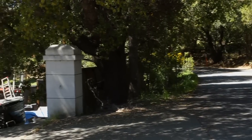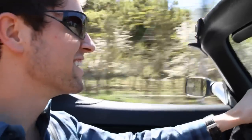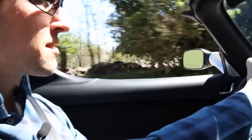It's definitely stiff chassis and suspension. We don't want to take us over too many bumps. But man, every time you just hit that accelerator, this thing just goes and goes and goes. The bad thing about this car is that you never want to stop driving it. So you can't just go and have a huge day with it. You gotta stop and charge it up.